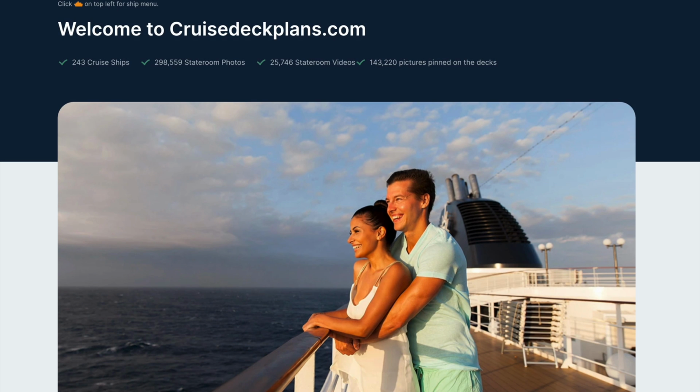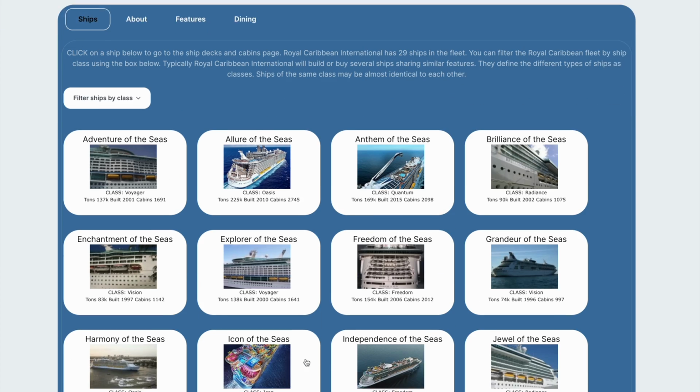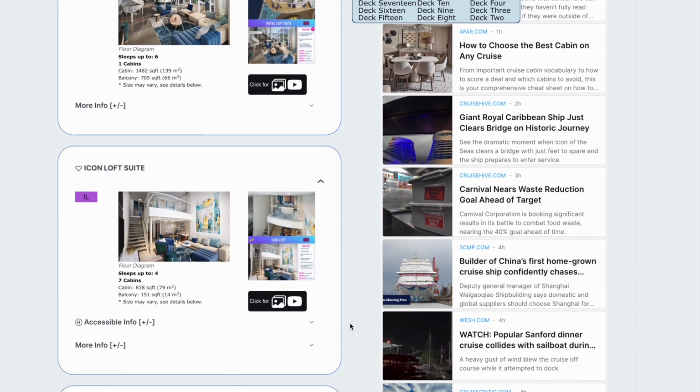And here I am on cruisedeckplans.com. You can also go to cruisestateroom.com, and I'm going to go down and go to Royal Caribbean and then go to Icon of the Seas, which will bring us to the deck plan. And you can see here, obviously, I haven't sailed on it yet. The ship hasn't sailed yet. Going to be just making some best guesses, making my recommendations based on my experience and my personal preference, and going through there. And we're going to be talking about suites today.